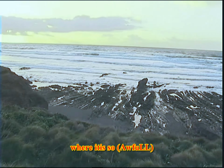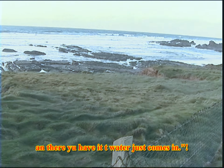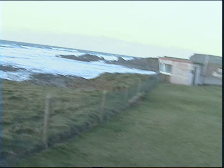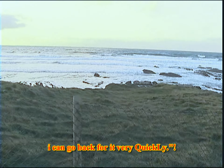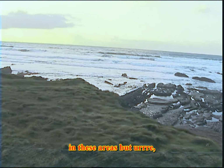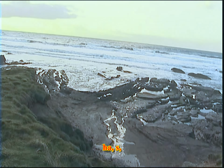And it's bigger and bigger, and there you have it, the water just comes in. I'm not parked too far away, so at least if there's something I forgot, I can go back for it very quickly. But unfortunately, I forgot the phone, which often doesn't work anyway in these areas, but I like to use it to take still pictures. Well, there you are, it's coming in closer.